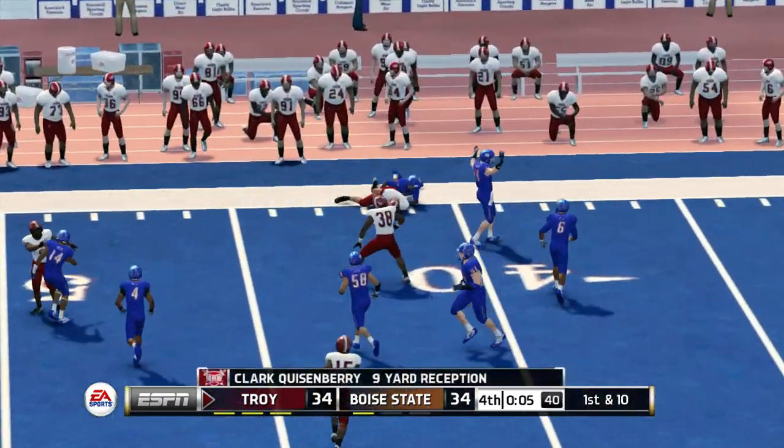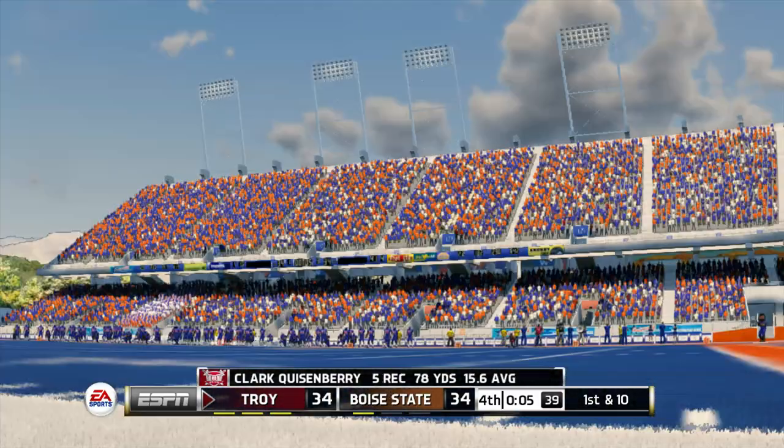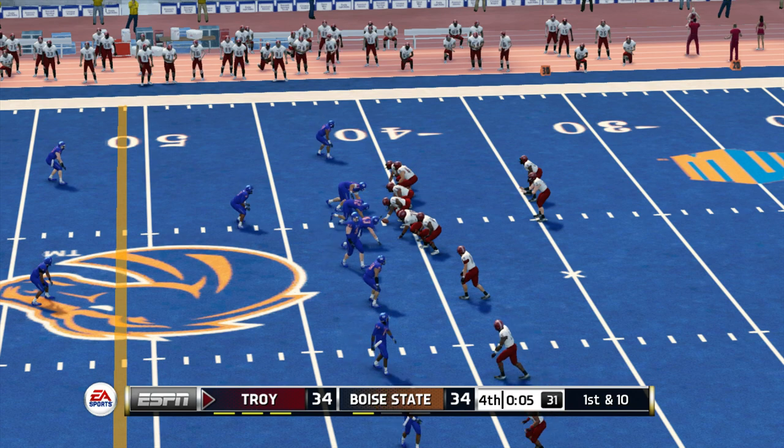Gets it out to the wide out, and he's got the first. And he's shoved out of bounds at about the 41. 10 yards. First down. It's first and 10. Ball on the 41. They'll have one more chance for the end zone.